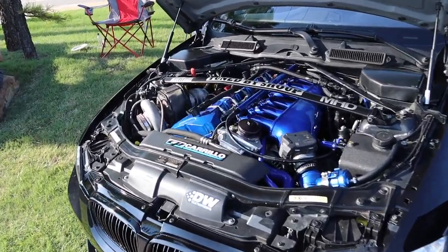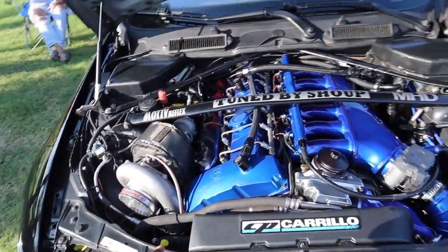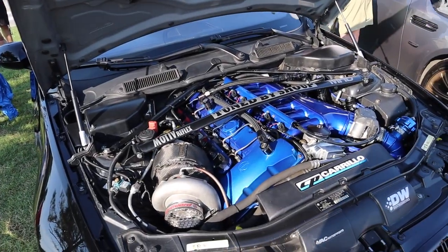Next up, we got this crazy turbo BMW right here, man. You said it, we got what done to it? 1100, here we go. 1100 horsepower BMW, y'all.